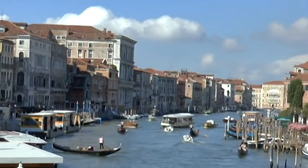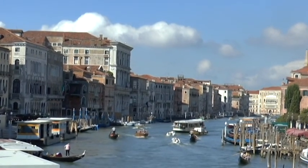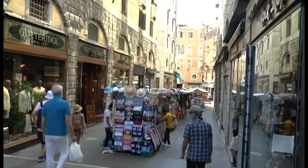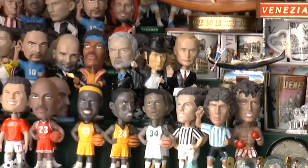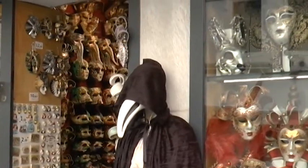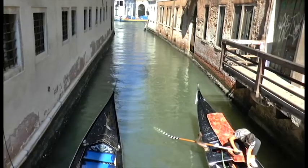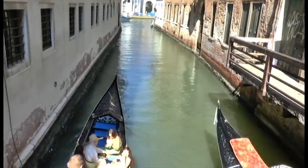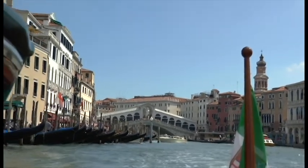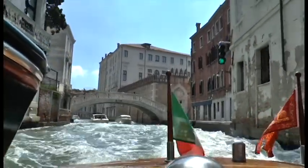The views from the Rialto Bridge are always good, with a constant stream of boats. A little window shopping. Check out the cat. Watch the gondolier as he maneuvers under the bridge. Venice has 391 bridges crossing 150 canals. Is that a traffic light?